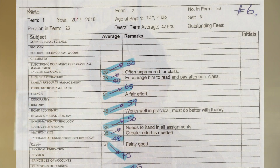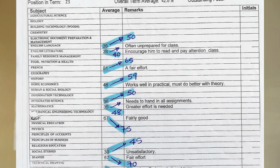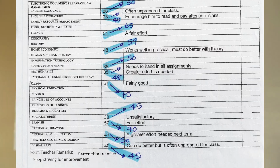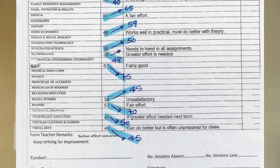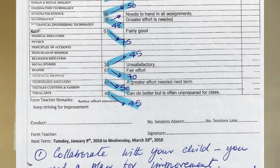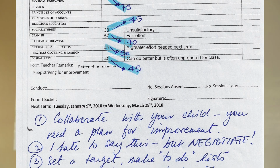And finally, on sheet number 6, which you're going to be seeing on your screen, collaborate with a child for a plan for improvement. That's what this report is about. What's done is done. This profit and loss is to help you have a greater profit, lesser loss next term. So what are you going to do? Collaborate with your child because you need a plan for improvement.